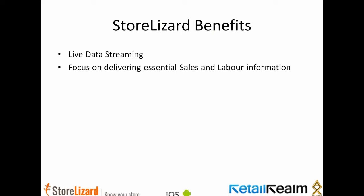So for example, sales and returns, discount levels seems to be a very big thing at the front end, customer turnover, number of transactions in a day. And those metrics might be completely different for someone who's using StoreLizard for, let's say, a hospitality point-of-sale application.